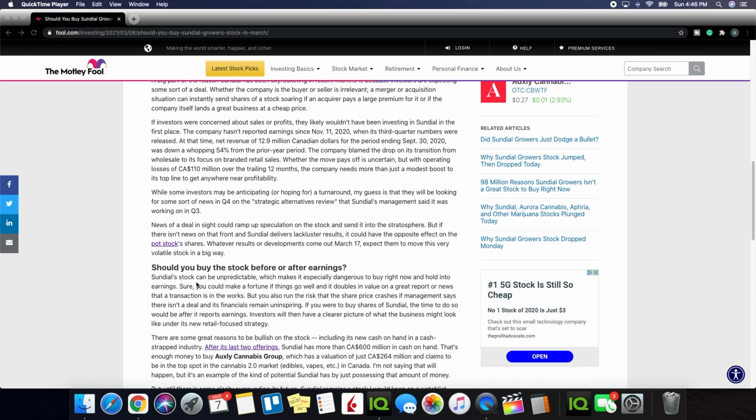So now, should you buy the stock before or after earnings? Sundial stock can be unpredictable. We know that, which makes it especially dangerous to buy right now and hold into earnings. Sure, you can make a fortune if things go well and it doubles in value on a great report or news that a transaction is in the works.